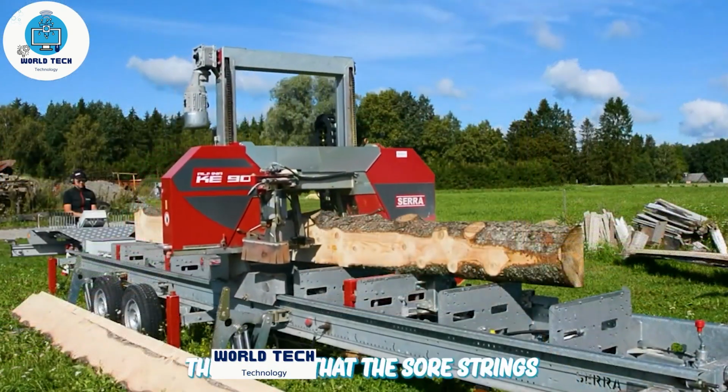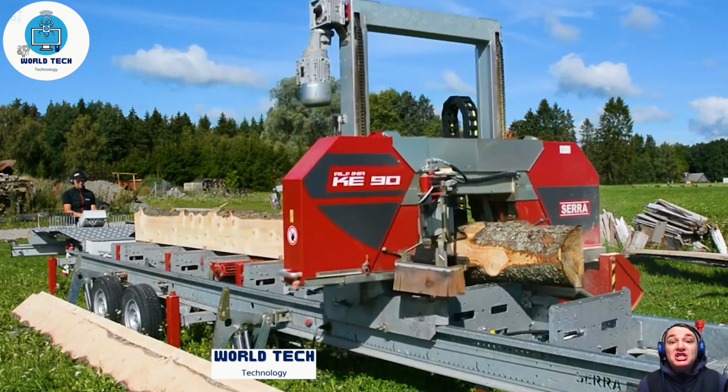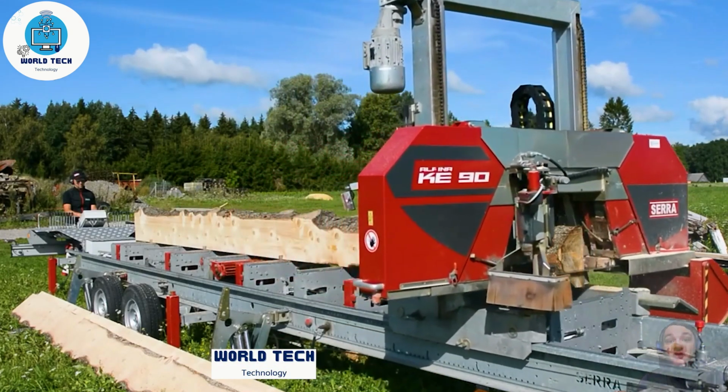The feeling that the saw strings of the Serra KE90 wood saw are both strong and fast but still maintain absolute accuracy makes people surprised.